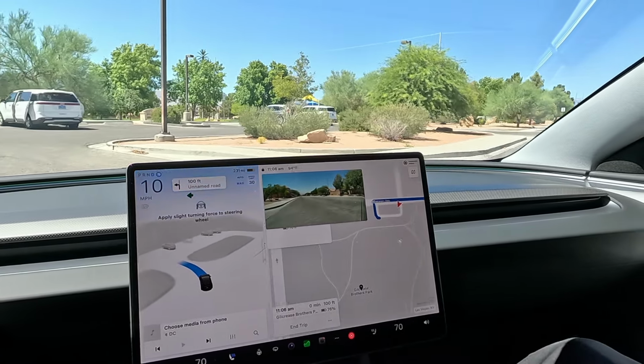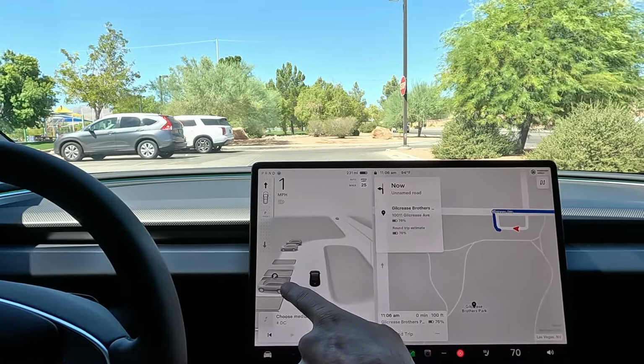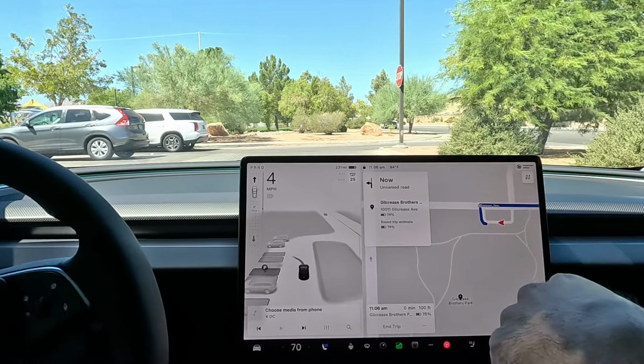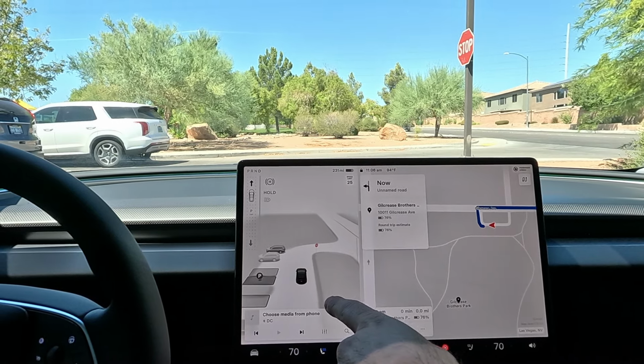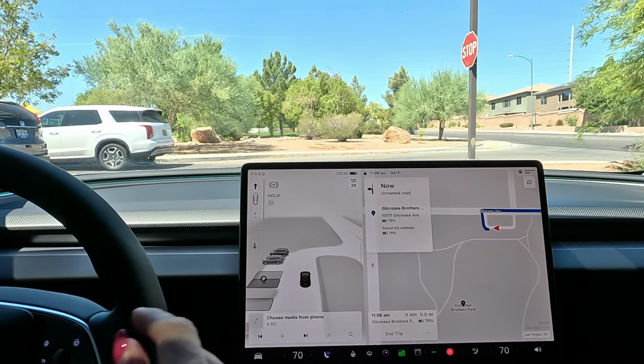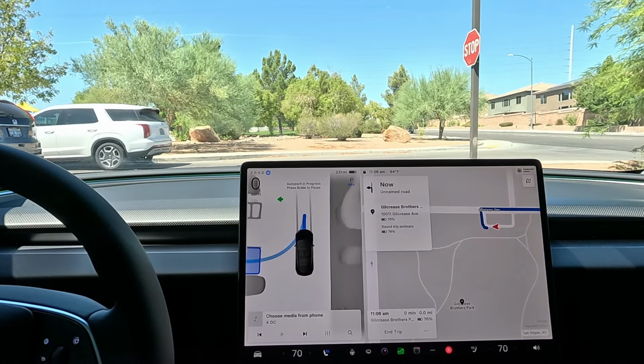All right, so we've made it to the park. Let's go ahead and disengage and try an auto park. All right, let's find a spot. I think we're going to park in this corner one. So pull up a little more and then press the brake. Stop. Actually, we passed it now, so let's just try this one. Go ahead and engage it and then hit start.